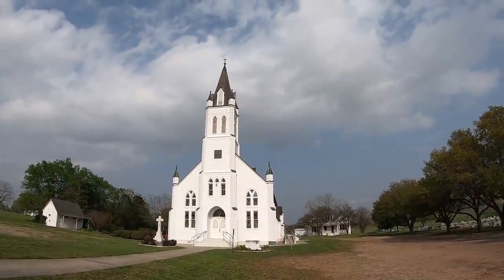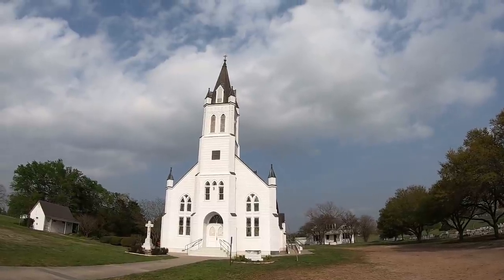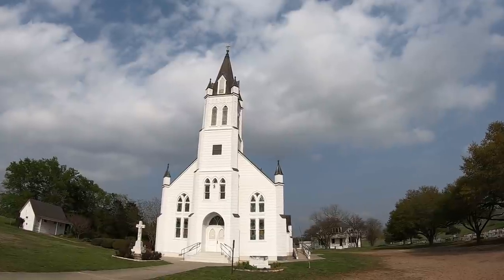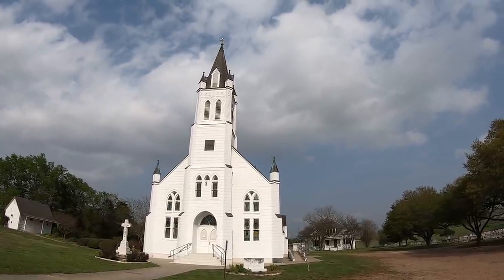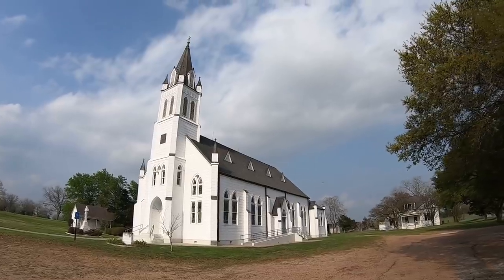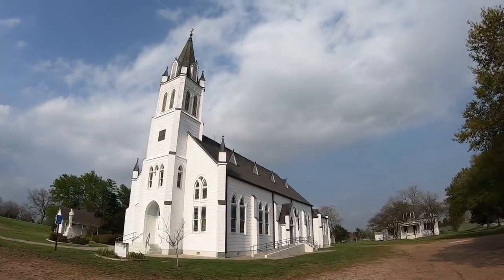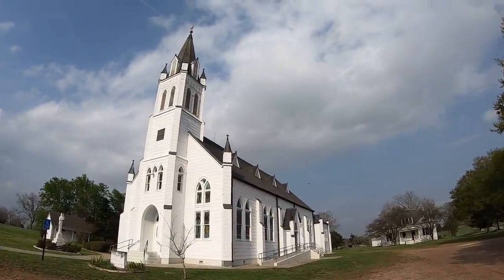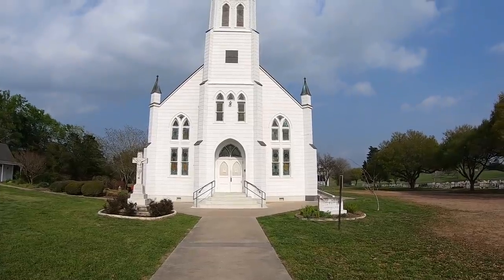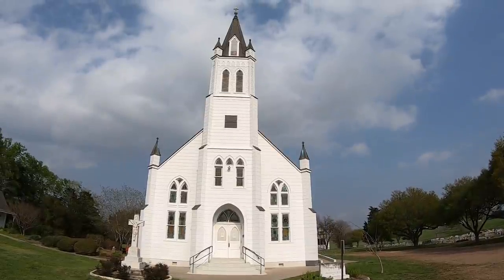I'm at yet another important historic Czech community, Amensville. First settled in 1870. The early settlers were actually both Czech and German. And this is the St. John the Baptist Catholic Church, built in 1890. This church was featured in my Painted Churches of Texas video, if you haven't seen that one. There you can see the inside of this beautiful church.